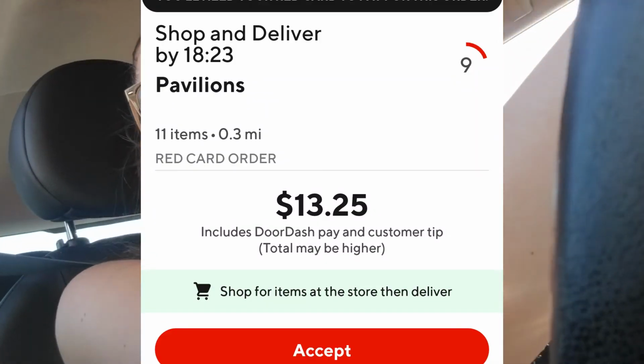So I accepted my second order of the day. $13.25 for 11 items, but she's literally across the street. She's like 0.3 miles. It is an apartment, and I think there is like Gatorade, but we will see. Hopefully everything is in stock because there are a few items in there that I've never shopped for before.